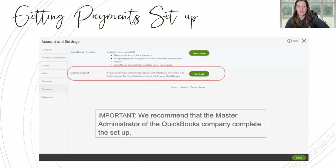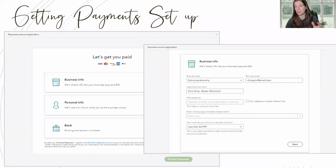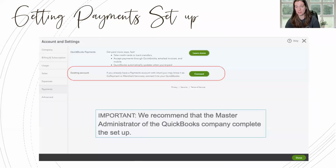Once you have this set up, and it's super easy to set up, that's all the steps. You literally just enter your business, your personal info, and your bank account information. Your clients will be able to pay you right off of the invoice. And after I set this up, I got paid so much faster. I've set it up for a couple of different clients as well, and they've also said that they got paid so much faster because it's not that whole out of sight, out of mind situation. It's like, okay, I can pay this right now.